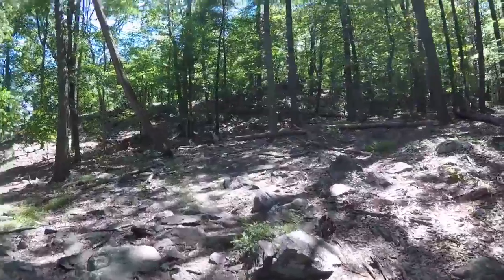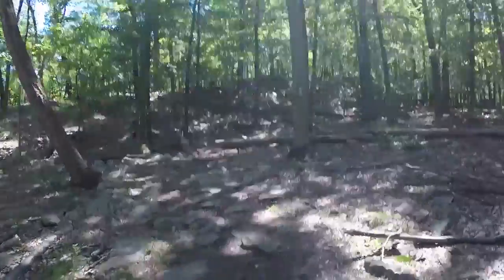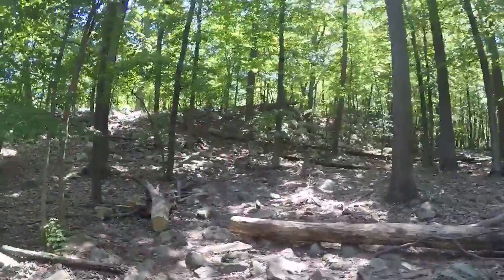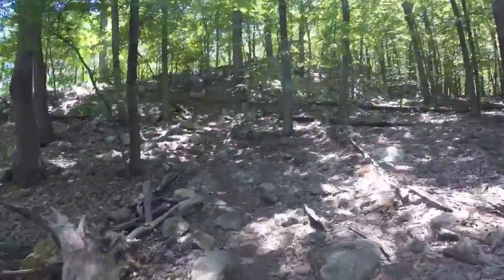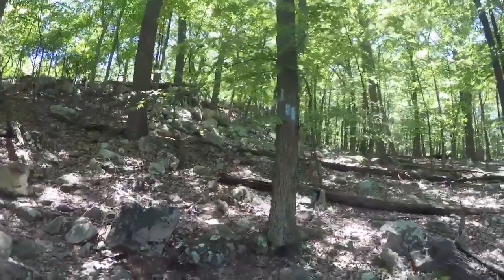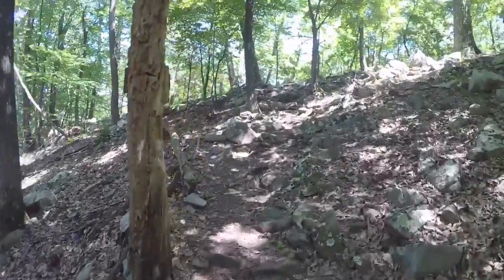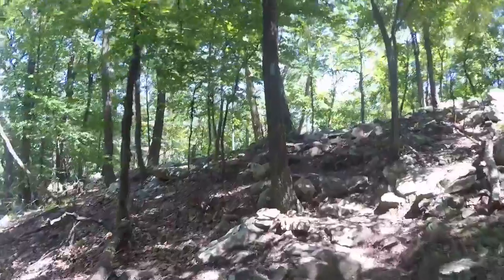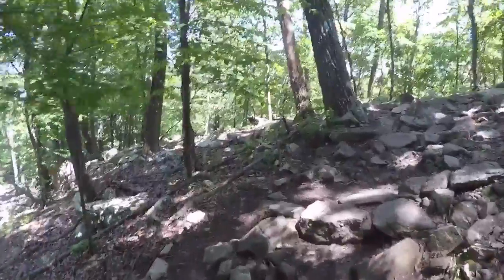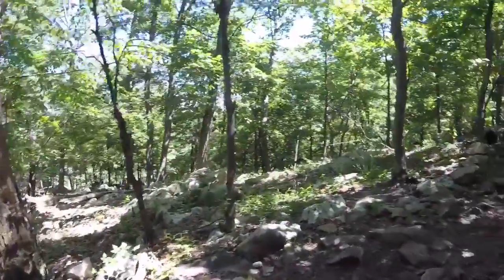Look for the next blaze. Yeah, because it's just a big open field of rocks right now. So there's blue there. More blue over there. So, oh, it goes this way. Let's see. So they did a good job here. That big wide open field of rocks, and they marked where the trail is, even though you can't see it on the ground because of all the rocks.